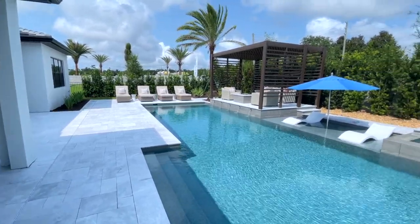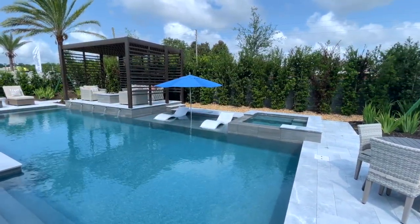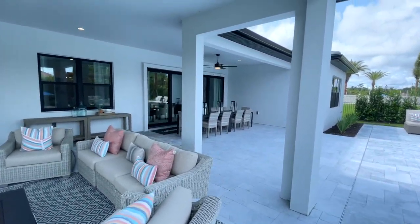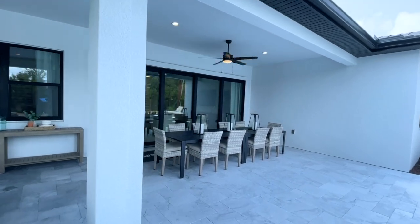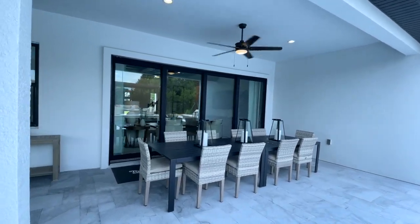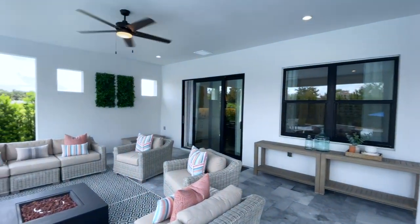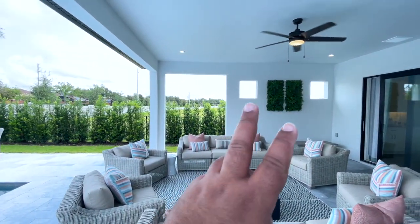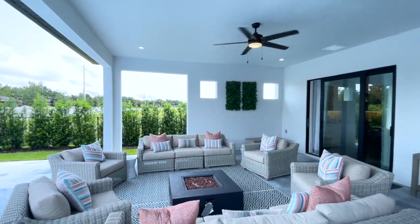Whew. You know, I could jump in this pool right now. This is amazing. You have the other side of those pocket doors right here with your fan hookup and your extended covered lanai with your notched out wall here. Love that. It gives a lot of shade to this area.